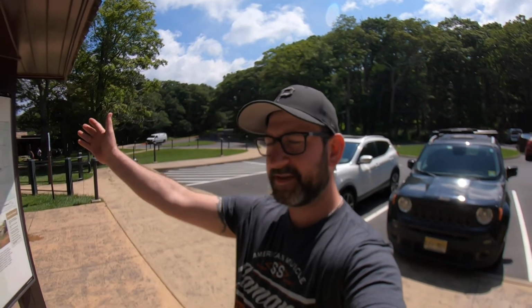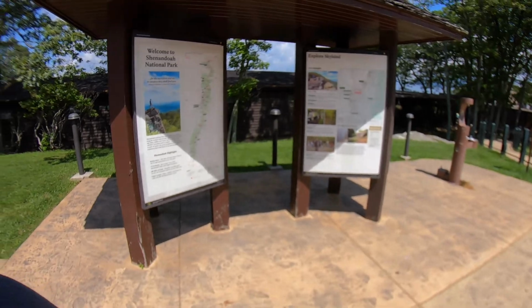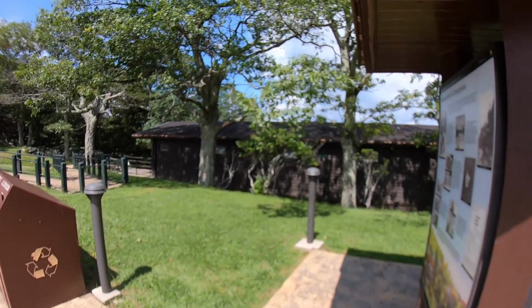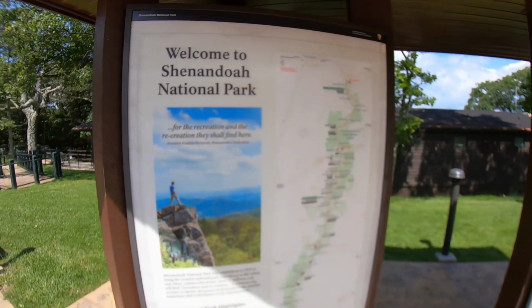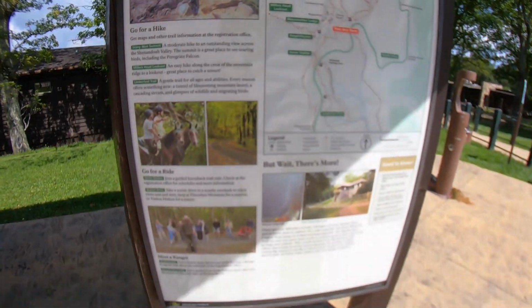So, in the midst of our journeys, you run across Skyland, and Skyland is in the second quarter of the park. This is what we're dealing with. There's some lodging right here. A couple cabins you can rent. Some history about the park. What you can do with a general map of the whole park. Some information about Skyland.